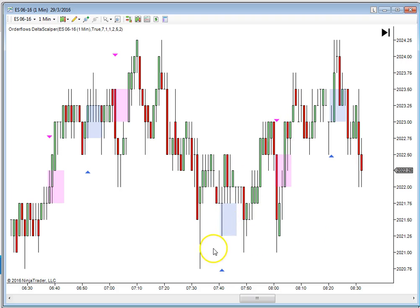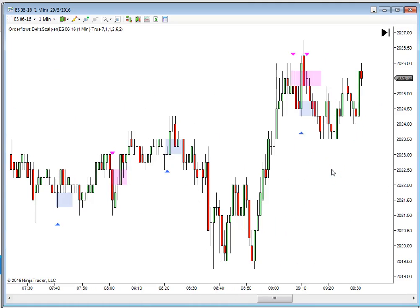Now you go 7:40 here, you get a buy. Here's a sell. Here's a buy. Didn't work out. You come in just after cash open here at 8:30.